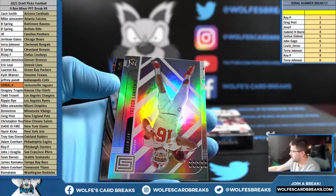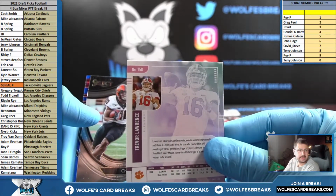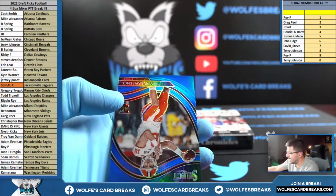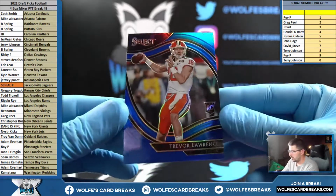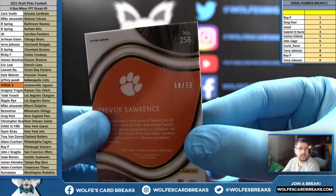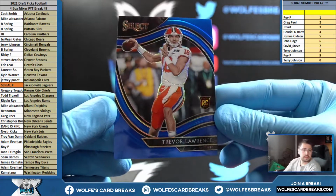Smith, Trevor Lawrence, Status, card number 158. Hubbard, Trevor Lawrence, Select blue. Let's go. Let's go. Select blue, Jaguars, let's go. 68 out of 99, the 8 spot. Terry, nice hit, Terry. That was a good box there. That was a good pack.